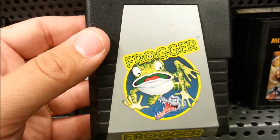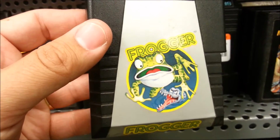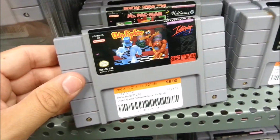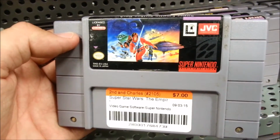This is the cleanest Frogger label art I have ever seen. Hell, it might just be the cleanest Atari label art I've ever seen, period. Good prices on SNES games. $8 for Clay Fighter, $6 for Daffy Duck the Marvin missions, $7 for Super Empire Strikes Back.